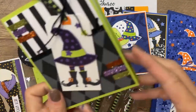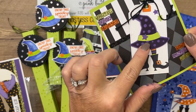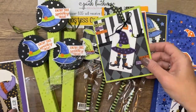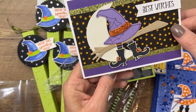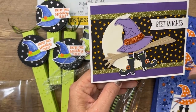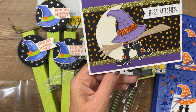This one is from Jan M. Cute. She stamped that hat on colored cardstock in black. I like that. And look, inside too. Very cute. And then here's one more. Look, she's got like a broomstick. The moon was created with our stitch dies. You cut out a circle, then you lay it again over the circle, and it'll create that moon shape.